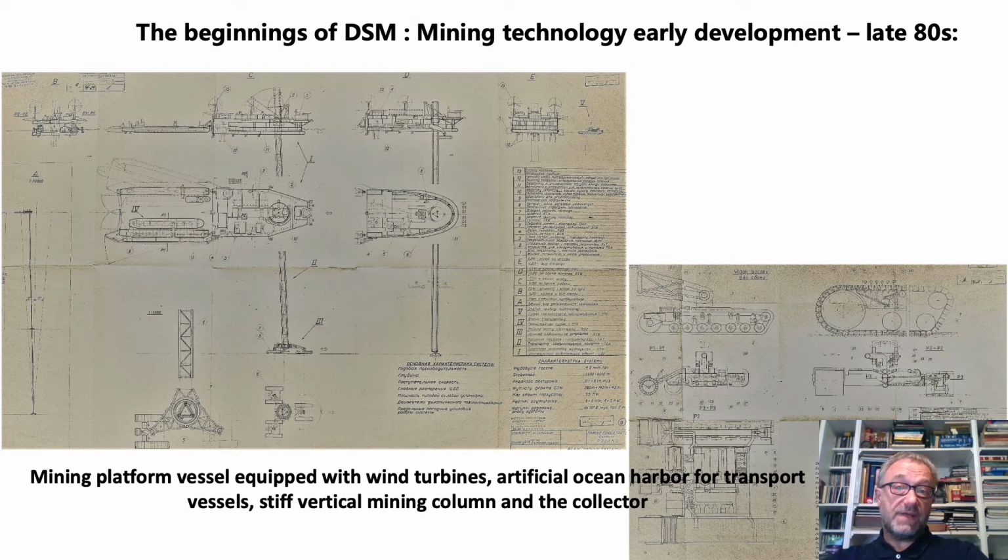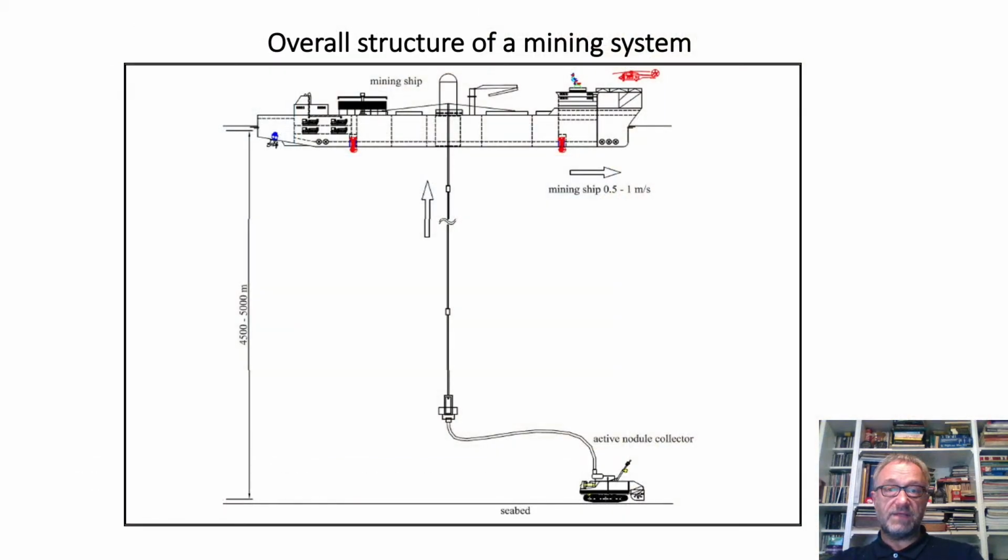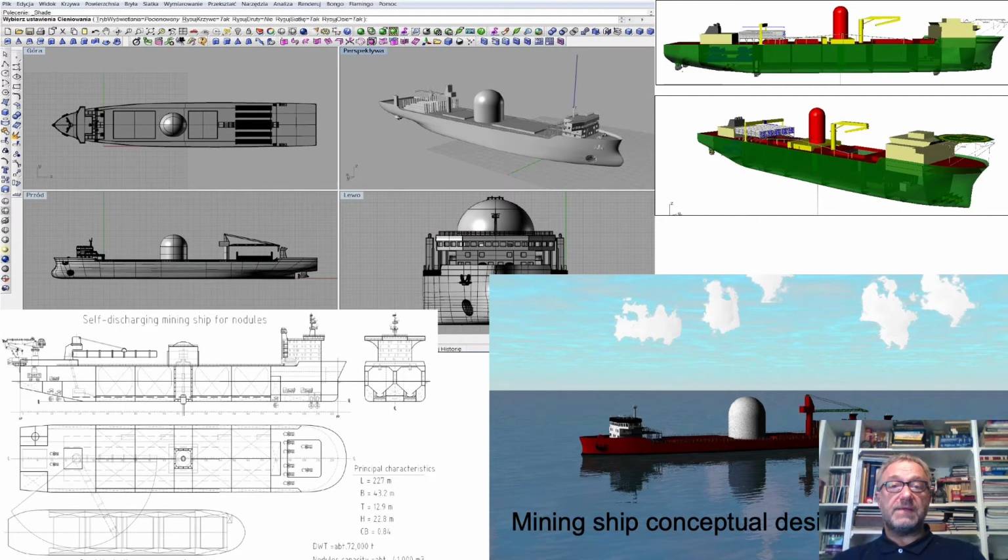Mining technology early development starting in the 70s. Attached here is a scheme from the late 80s, the scheme of a collector: a mining platform vessel equipped with wind turbines, an artificial ocean harbor for transport vessels, and a steep vertical mining column and the collector. On this slide you will find a simplified overall structure of a mining system. And here is an example of the mining ship conceptual design of Interocean Metal.